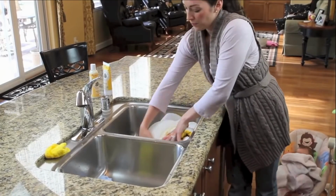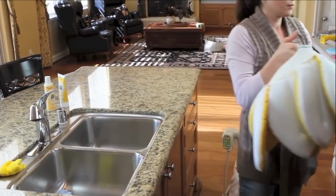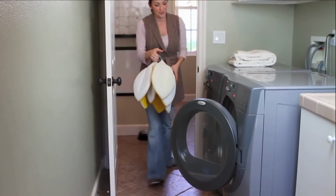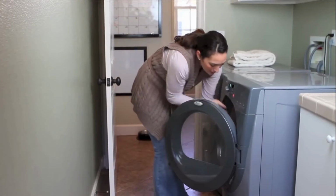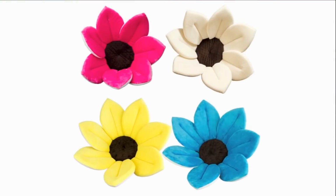Squeeze out and throw in the dryer or hang to dry, and it folds for convenient storage. Available in four popular colors, it could be this year's best baby shower gift.